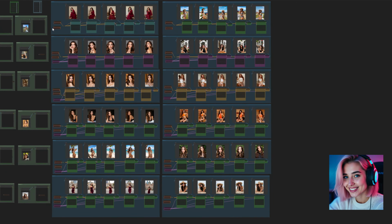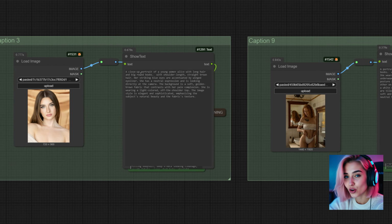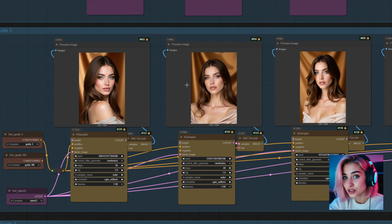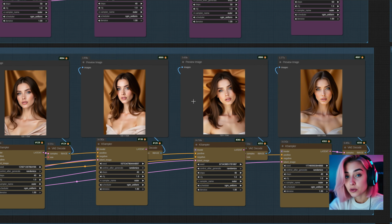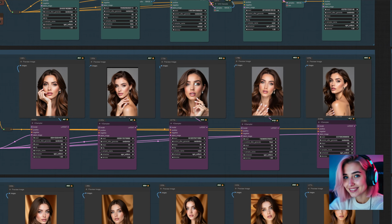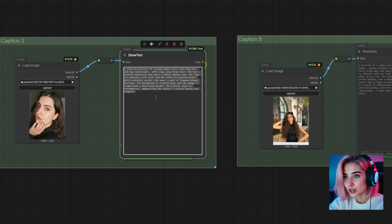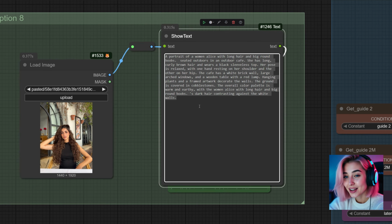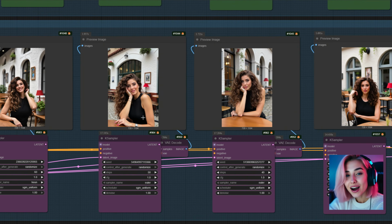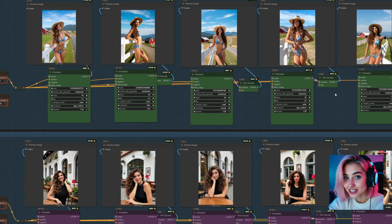And here it is, the final result, a complete 12-shot professional portfolio with 60 outputs. We have close-ups, we have lifestyle shots, different outfits, different locations, different moods. Look at the quality, the detail, the incredible variety. And remember, all of this was generated from just a handful of reference images, with the AI writing every single creative prompt for us. This entire photo shoot was created in a single click. This is the power of the Hydra engine.